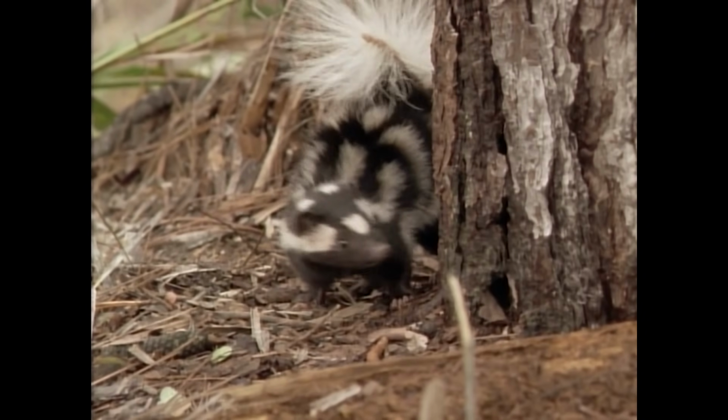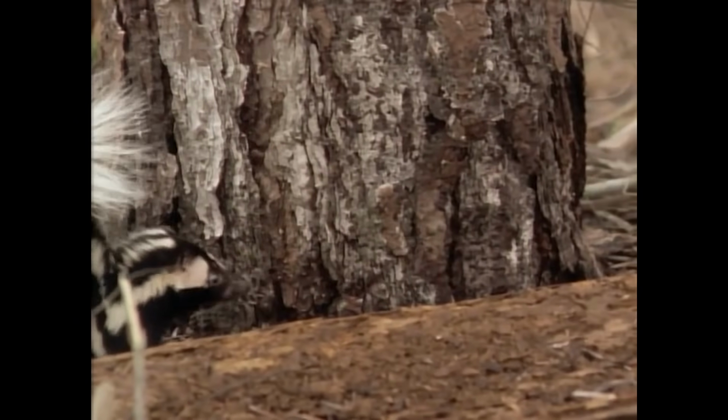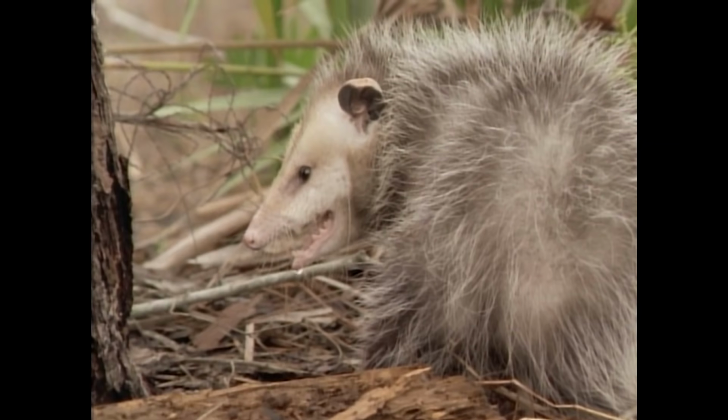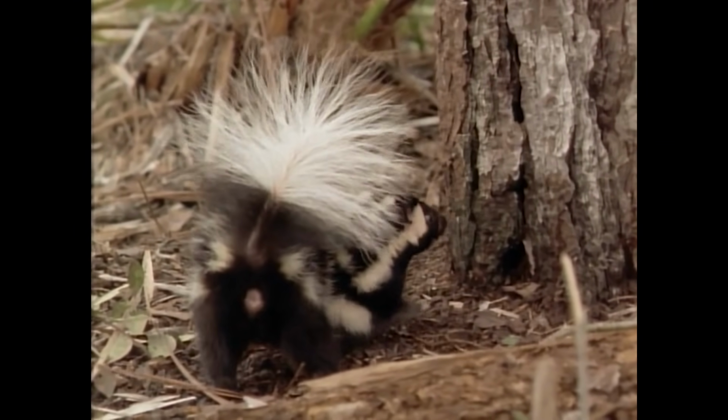I'm Marty Stauffer. Some creatures are so beautiful they can almost take your breath away. But there's only one animal which can literally leave you gasping for air. It's a four-legged fumigator which has mastered chemical warfare, the skunk. Skunks are so secure in their noxious defense that they wander almost anywhere without special caution. And to an uninvited visitor who does not heed its warning, the skunk will leave a lasting impression.